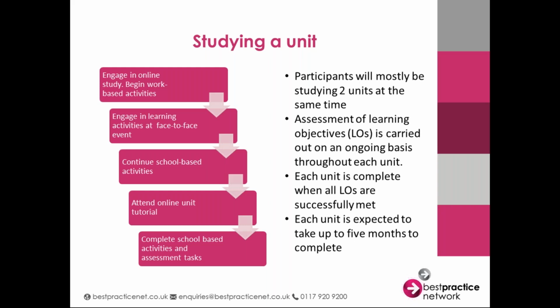And each of these units will be about 5 months. So the way it works is that you will be mostly studying 2 units at the same time. The assessment of the learning objectives is carried out on an ongoing basis throughout each unit rather than at the end in a summative assignment. And I'll try and explain that a bit more a bit later. Each unit is complete when all the LOs are successfully met, and each unit is expected to take up to 5 months to complete.